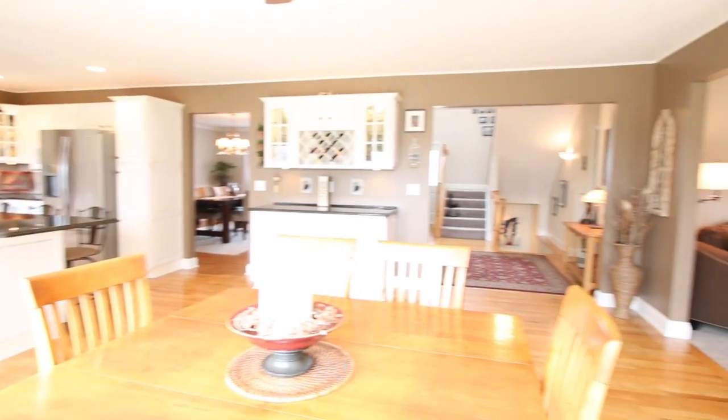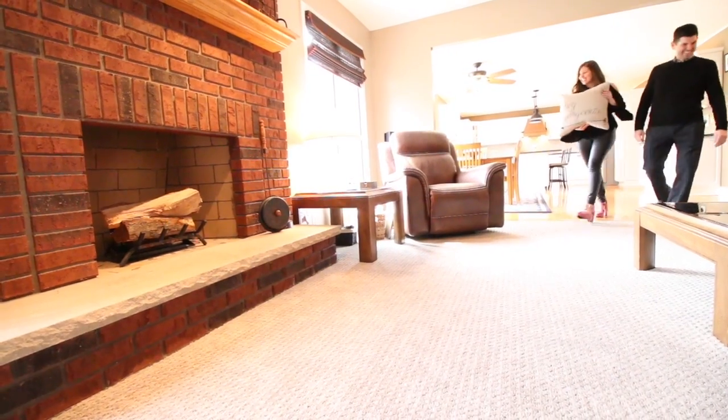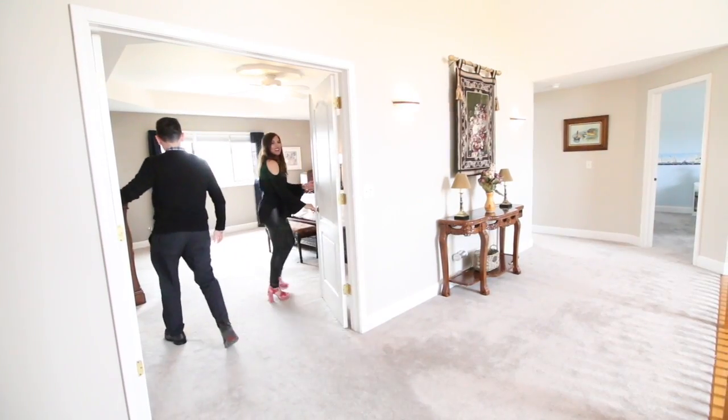You'll love the open concept family room from your kitchen into your eating space. It's just great sight lines with beautiful fireplace. It's just perfect for entertaining.